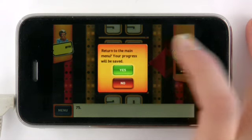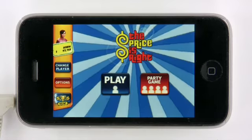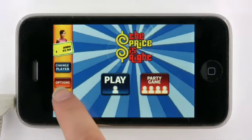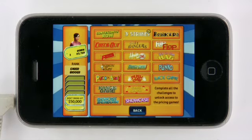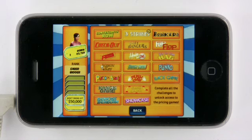Okay, so basically it just told me that when I go back to the main menu, my progress will be saved. Now there have been a few complaints from users that things are not being saved. So when somebody actually completes a game, you should be able to open other games. So right here, I'm going to click on the trophy. And it's going to show you all the different games available, but unfortunately you can't actually play these until they're unlocked. So the complaint from the user was that it's not saving when these games are unlocked.